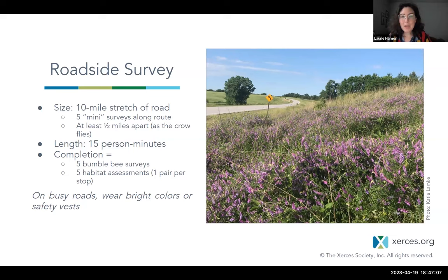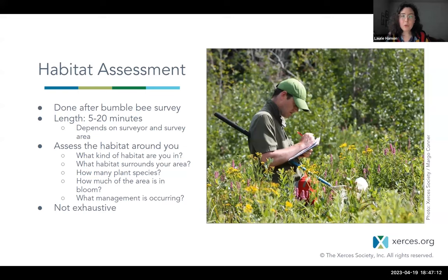In addition to the roadside and point surveys, each survey type is going to include a brief habitat assessment. So when you're done collecting your bumblebees, you are going to spend a little chunk of time actually taking some notes and observations about the kind of habitat. And this helps us to understand the habitat preferences of these bumblebees and where they're actually thriving.